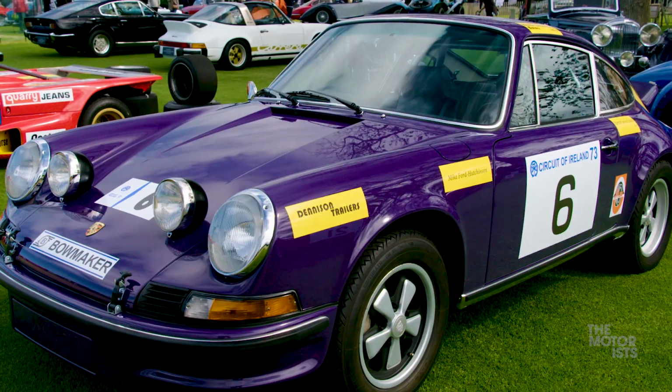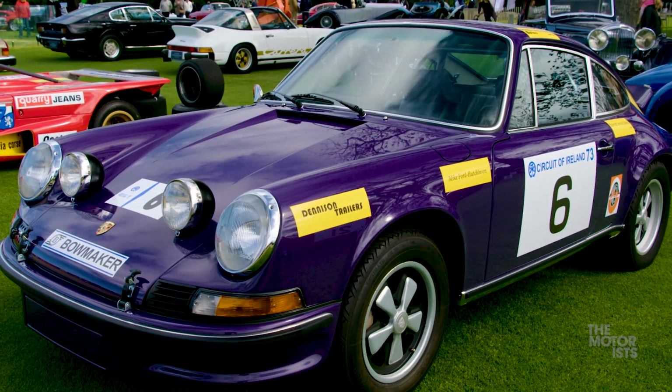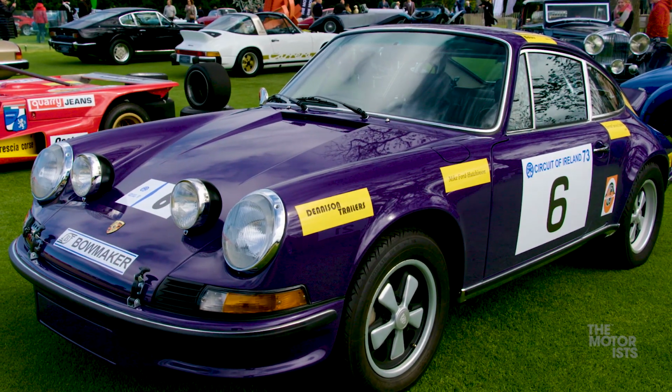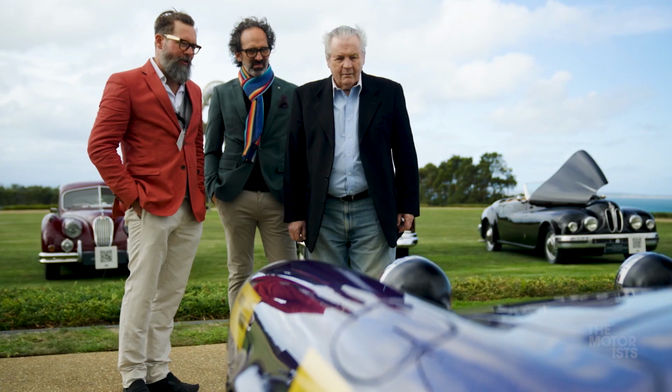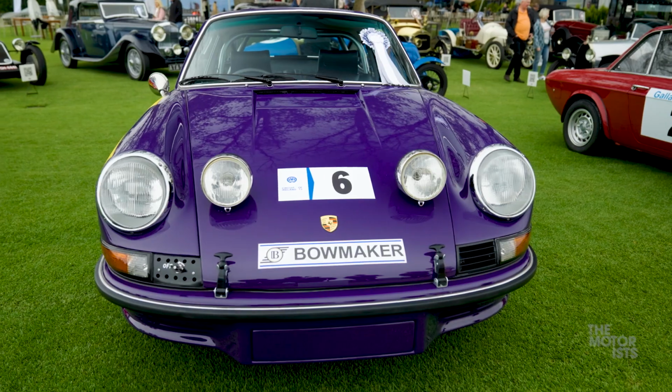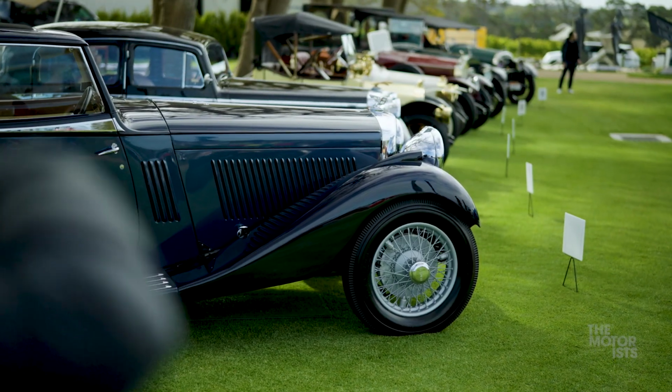Was it originally right-hand drive? Originally right-hand drive, an English delivered car at AFN. It went straight from the dealership to the Circuit of Ireland. They put the stickers on it and raced it straight away. Amazing, isn't it?